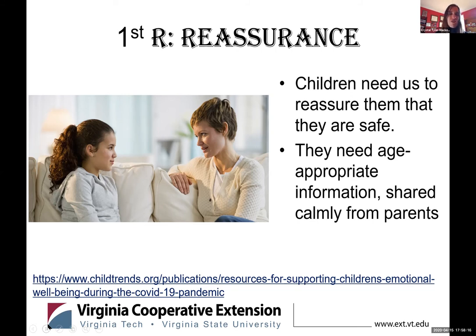Our children need us to reassure them that they're safe, and they need this information in a way that's age appropriate. So our younger children, 6 and younger, they probably don't need much detailed information, probably wouldn't understand a lot of detailed information. So give them some information. They know something's going on. So help them, talk with them through a little bit what they might need.